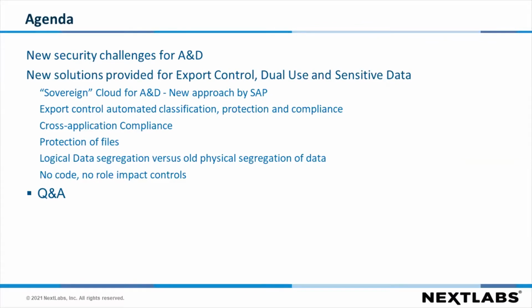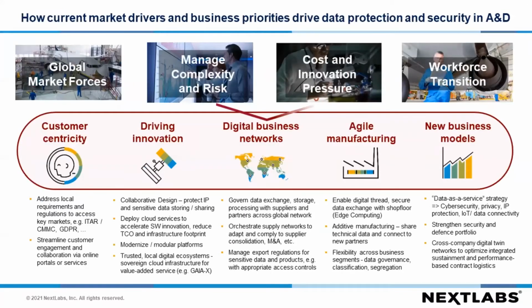Major topics for today: one is to give you a quick update on the security challenges that we see in the A&D industry, and then we're going to cover different solutions around export control, dual use, and sensitive data management. And of course, at the end, we also have some time laid out for Q&A. So let's go right into the first part, which is a quick update on the challenges that we see.